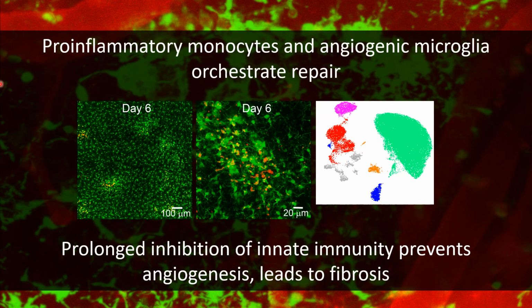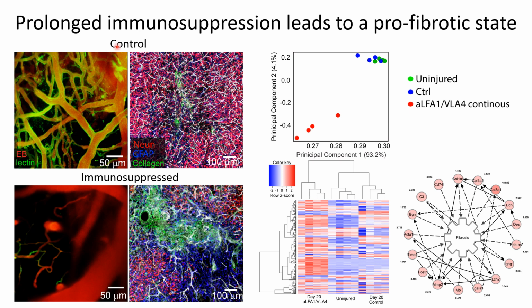Following this injury into chronicity, we were able to identify a delicate interaction between pro-inflammatory monocytes and angiogenic VEGF-positive microglia that was essential to orchestrate repair. Importantly, prolonged inhibition of the innate immunity disturbed this interaction, prevented angiogenesis, and led to fibrosis. You can see here that in control mice, there is robust angiogenesis in the area of injury, and a majority of the neuronal population is preserved after the initial injury, with only a small area of scar.